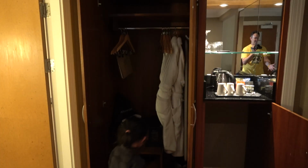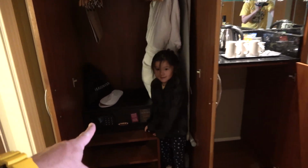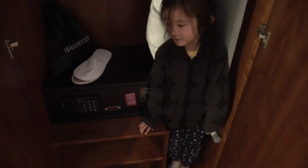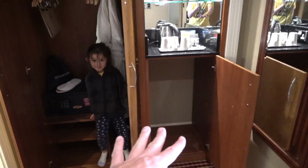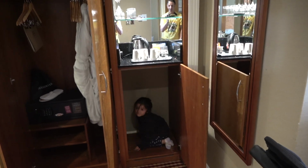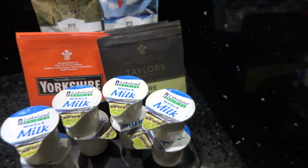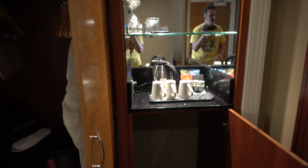This is the closet in the room. It had a couple of robes and some slippers right there. The safe is in the closet. Right next to it is a spot that looks like it would have had the fridge, but no fridge. Perfect for a 4-year-old. We've got some teas and some coffees, Taylor's right there. And they have no ice machines in the hotel, but they will bring you ice.